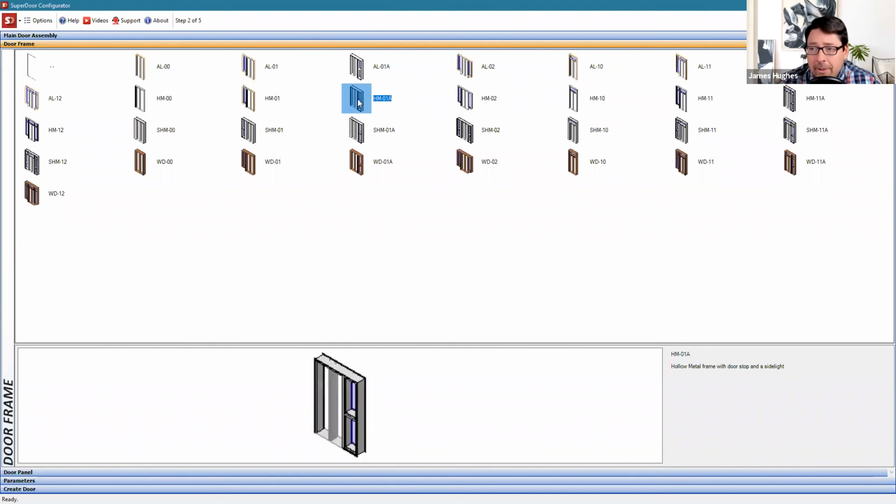We've got hollow metal beneath that. ATG works with a number of people that deal with penal design and people that need secure hollow metal frames. And so we've got those added into the library, as well as SHM as secure hollow metal. And then we've got WD for our wood frames here at the bottom.